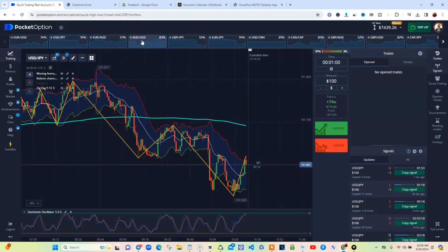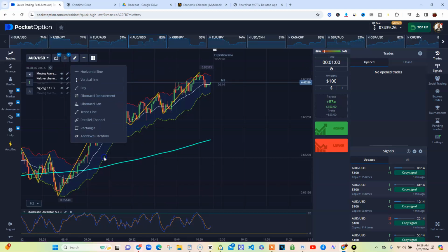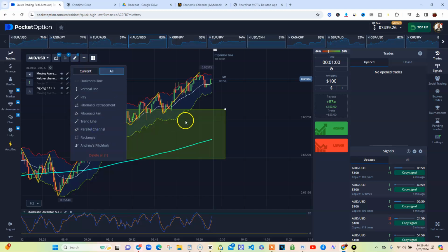But I do want to just go over stuff that's going to help you be more successful. Now, I ain't going to lie, ever since I've been trading straight Forex pairs without OTC as much, I've been eating a lot more. I used to eat really good on OTC, but every time they do an update or something, I feel like it ain't the same as it used to be.